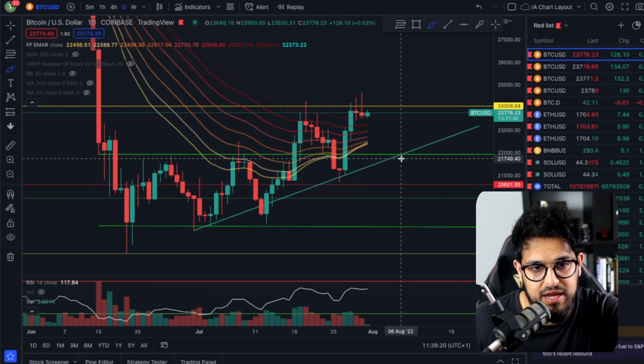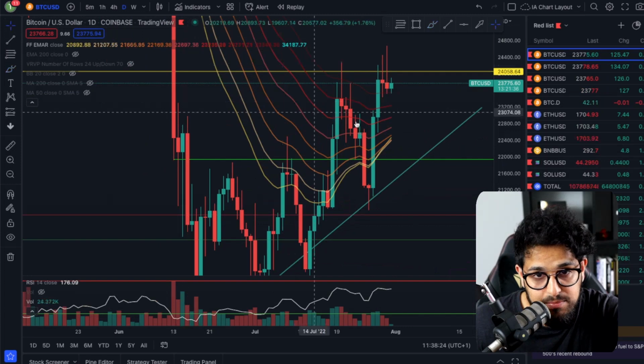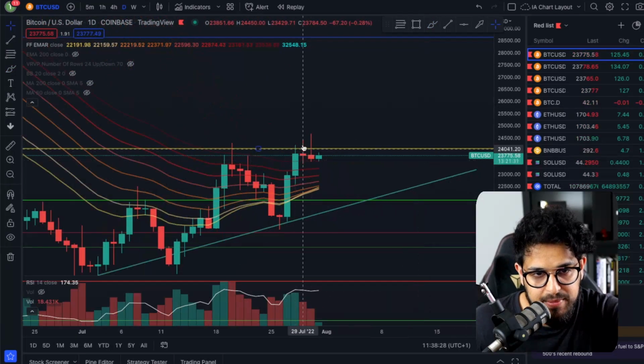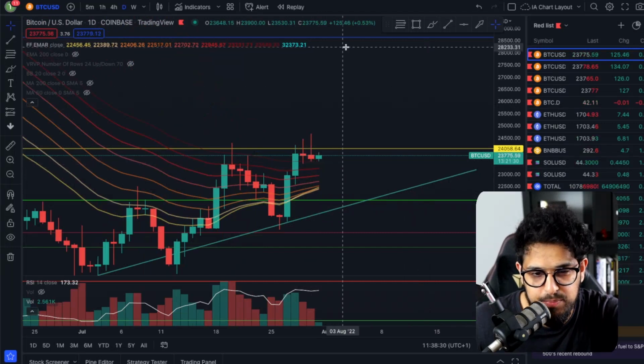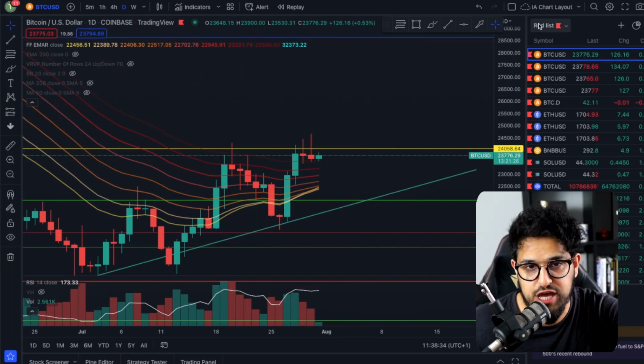If you look at our EMA ribbon as well, this is why it's also important. We are holding our EMA for the time being as support. I know this is weekend volume, but still, we're holding above our EMA, which is really, really good. Now we just need a bit of impetus, maybe some positive news to push us through here to the upside.